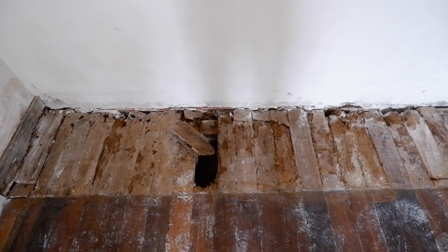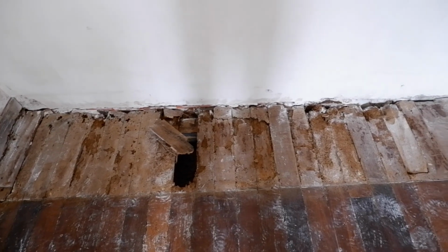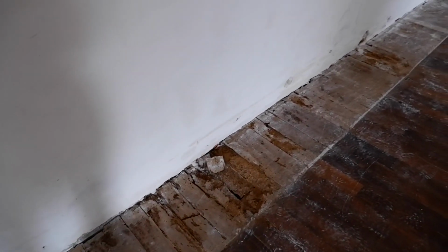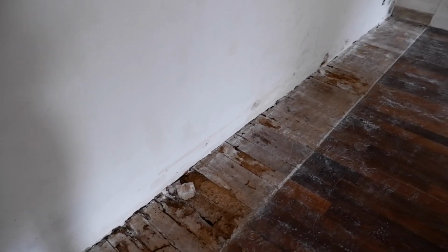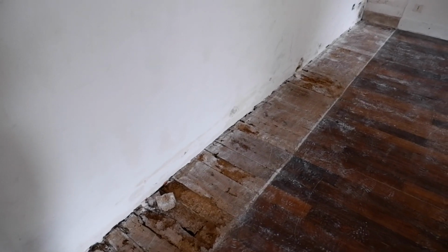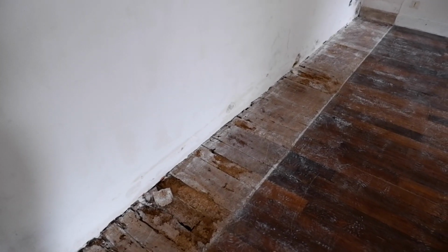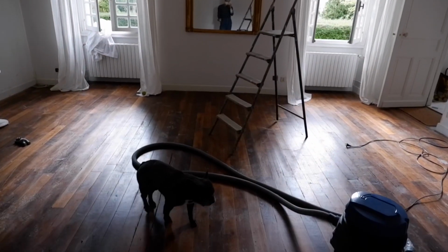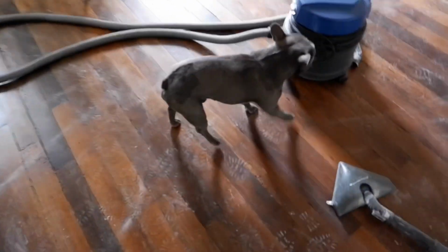Just finished vacuuming, and look at the state of this wood. As I was vacuuming, pieces of the wood were being sucked up. It's in really bad condition, and we need to figure out a solution very quickly here. Just need a mop up.